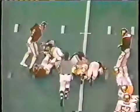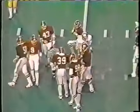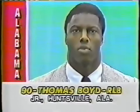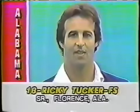Carter, outside. Number 47 reached up and just got a hold of his shoe top to hold him down, Byron Bragg. There are the linebackers, Randy Scott and Thomas Boyd. Boyd's been alternating with Robbie Jones, Mike Clements, the corner. And Jeremiah Castile, the other corner, also returns kicks for them. Tommy Wilcox, who played very well in the first half for Alabama, and Ricky Tucker, the free safety.